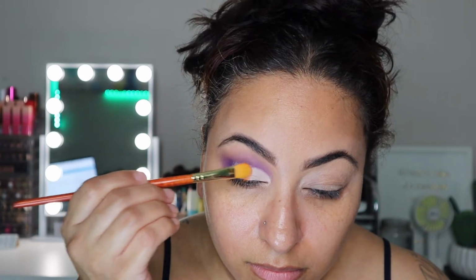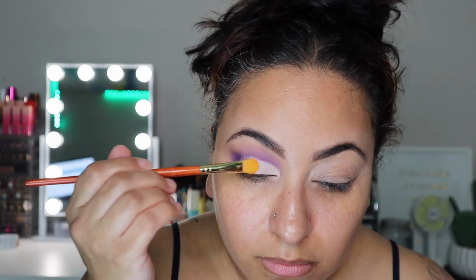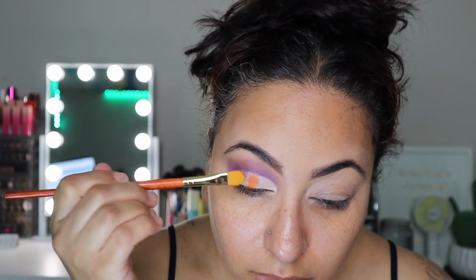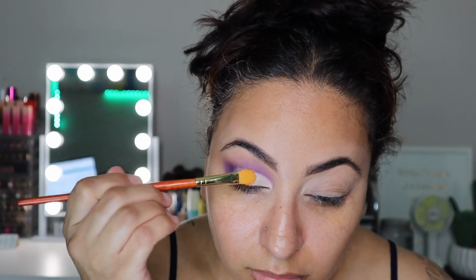So I am going in with this orange shade in the center. We are going to place that purple back on the outer corner once I'm done with this part. And then, of course, for the inner corner, we are going to go in with a yellow mustard shade. So we are just playing with some fun colors today.